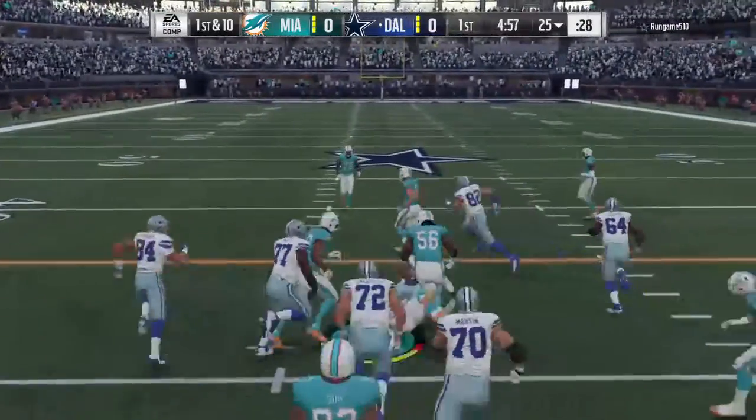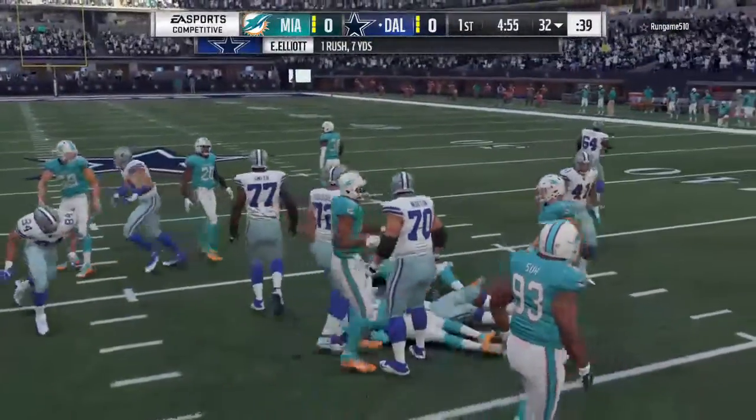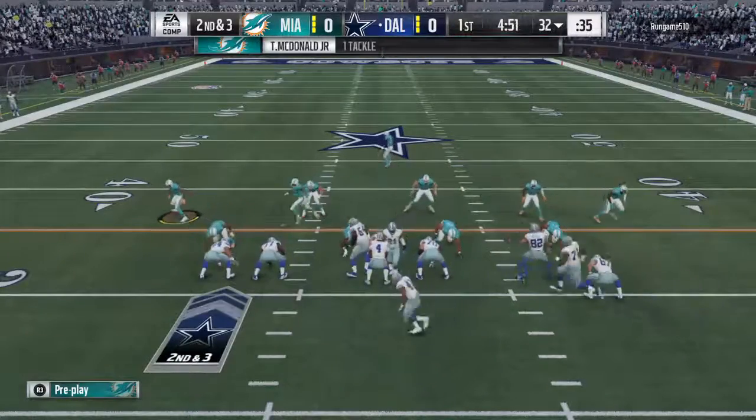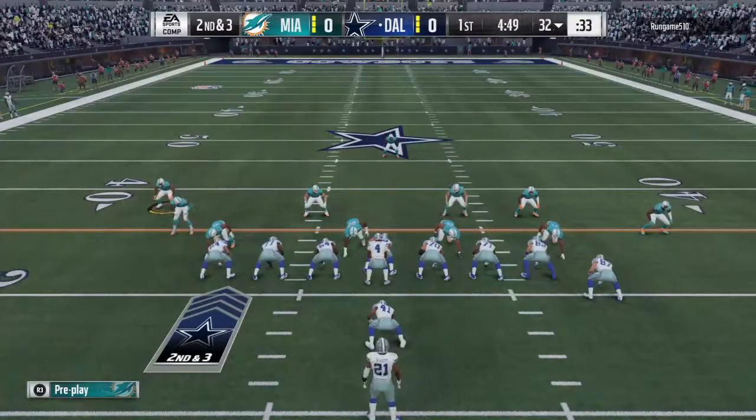Here's the first carry for Ezekiel Elliott. And he'll work his way across the 30 to the 32. 7 yards on the pickup there, and it'll leave him with a 2nd and 3.